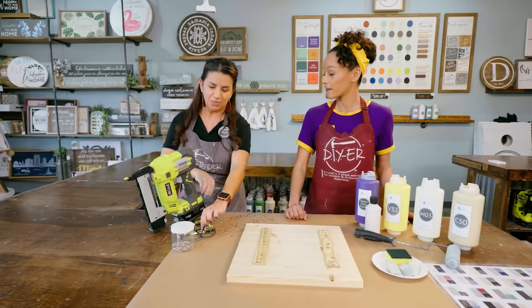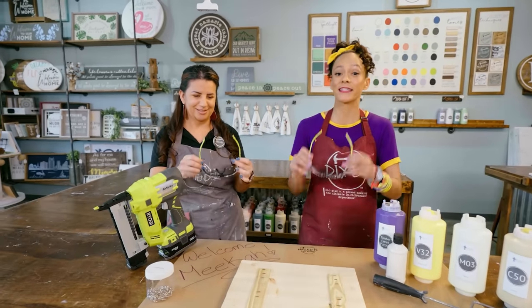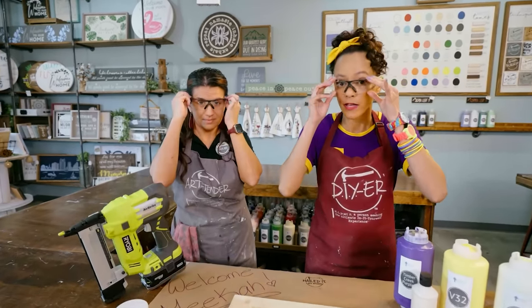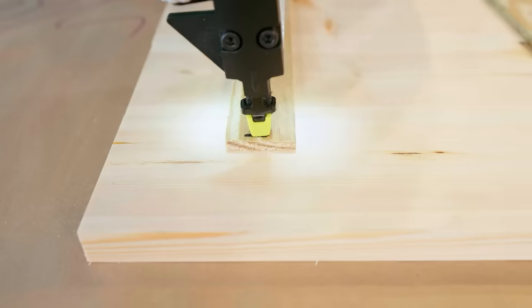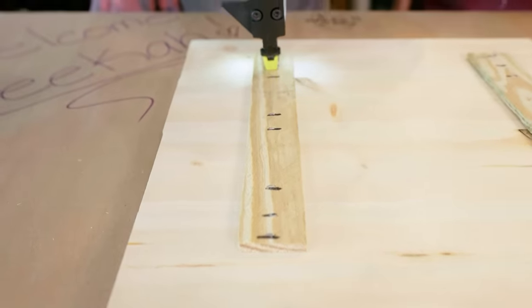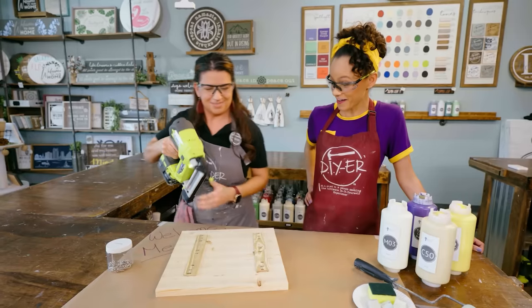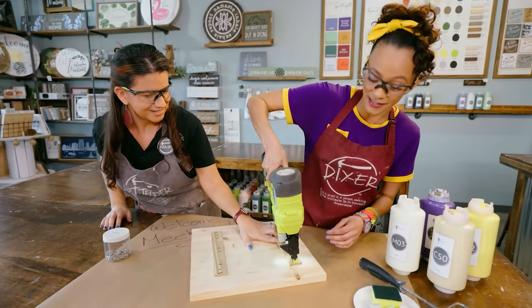Exactly. So first we are gonna put our safety glasses on. Oh, right. If we're gonna use a power tool, we need to be nice and safe. And remember, only use a power stapler if you are with a grown-up. Whoa, you're really good at that. Think you can do that? Yeah. All right. So you're gonna follow the black lines. That's my guide.